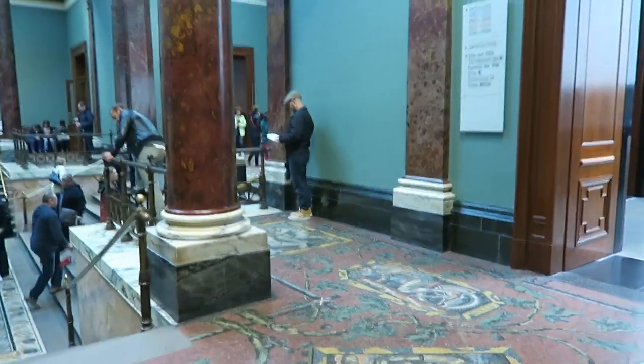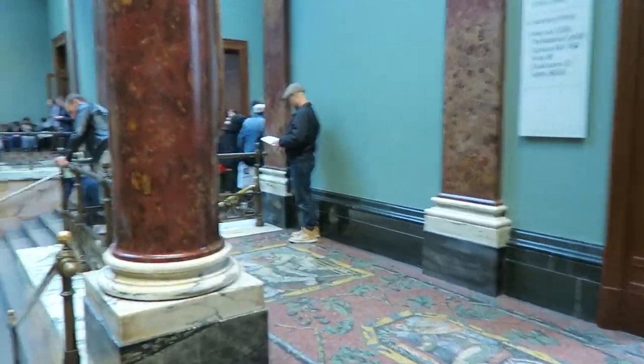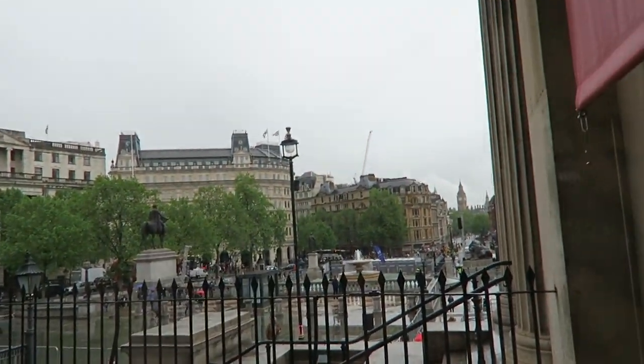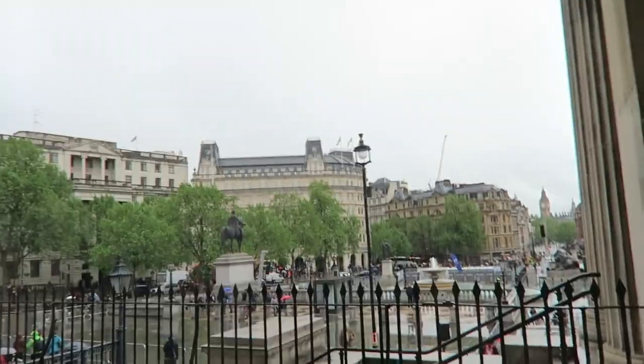So this is how busy it is. I just want to show you all. Very, very busy. So this is the view we had coming in, and we're actually getting ready to leave. We've walked through the entire National Gallery, and it was awesome.